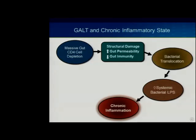What does this mean in terms of the overall pathogenesis? Putting this together, the prevailing pathogenesis theory is that with early HIV infection, there's massive CD4 destruction. This leads to some structural damage, and increased gut permeability. It leads to decreased gut immunity. And unfortunately, this leads to a lot of uncontrolled bacterial translocation, which spills into the systemic circulation with increased bacterial lipopolysaccharides, especially from gram-negative organisms, which stimulates a chronic inflammatory response. Now, we believe it's much more complicated than this, but this is at least one of the main theories.